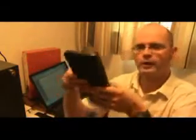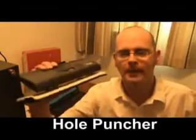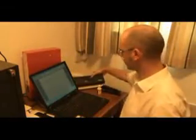Another thing that we sometimes use for making holes in our paper, we call this a hole puncher. It's a great device. It's very good as well if you want to pierce your ear for an earring. Oh! No, not really. That's a joke. Okay, don't do that at home. So this is for putting holes in paper. A hole punch.